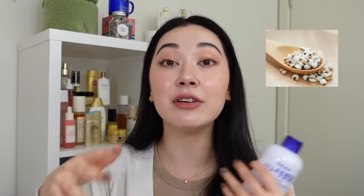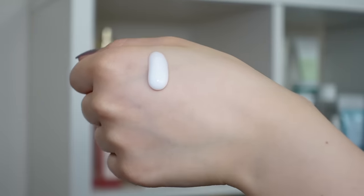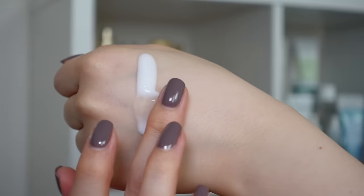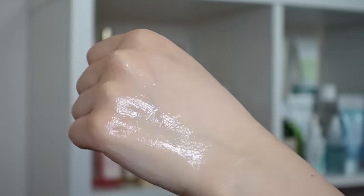They use their signature ingredient of Hatomugi, which is also known as coix seed or Job's tears, which in Asian culture has many health benefits, and it is even consumed in forms of tea and supplements. Hatomugi contains 12 different types of amino acids and is considered to be a natural moisturizing factor. So it hydrates your skin, but also helps with barrier protection as well.